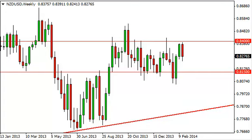New Zealand dollar, US dollar long-term forecast for the week of February 24th, FXEmpire.com.